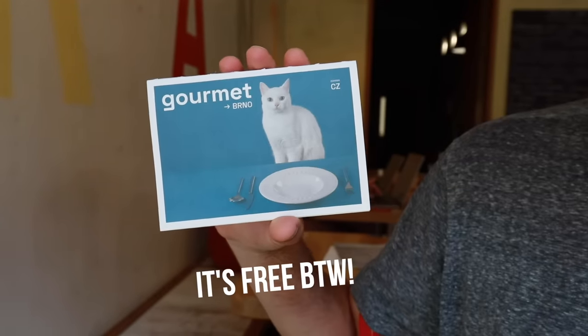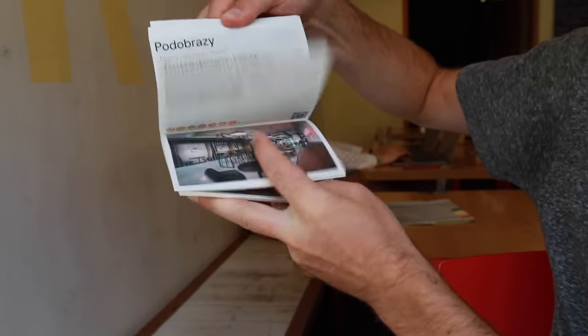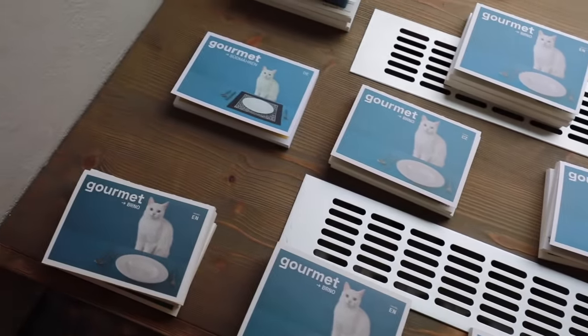There's a new one every year, so when you visit, it will look a bit different, but the idea is that there are different chapters: restaurants, bistros, bars, pubs, coffee places. I take guidebooks wherever I go, every city I visit, I go to the information center, and I must say, hats down, Brno has the best guides there are.